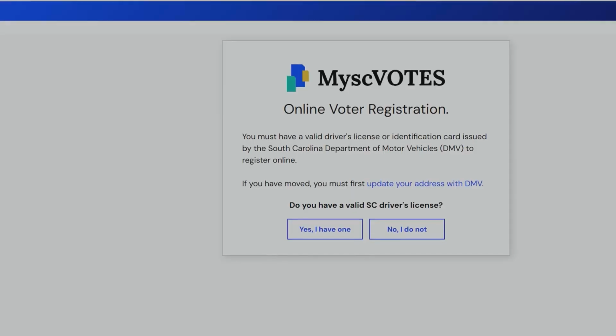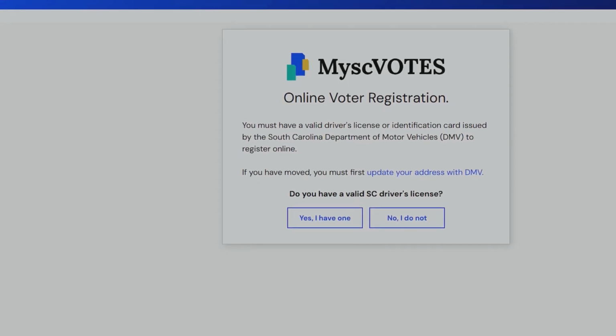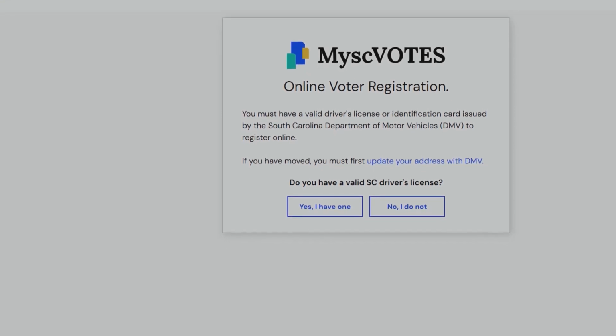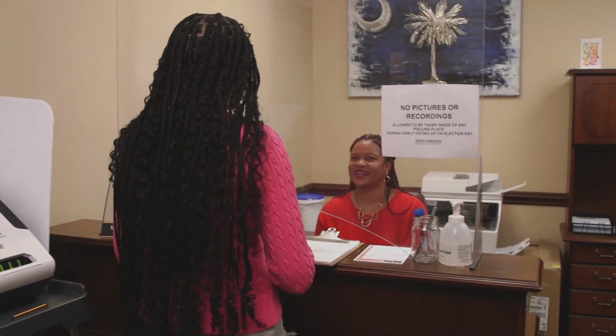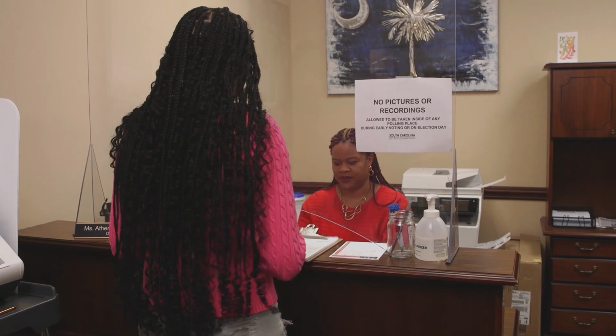of Motor Vehicles database. So basically it will pull the voter's information. The thing about that is, if you choose to take that route, you want to make sure your information has been updated with the DMV first, and then you can proceed to apply online, or register online. And then thirdly, you can visit your voter registration office, and you can register to vote in person.